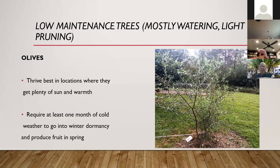If you want to consider olives, they will thrive in our area. They should do very well. And they would need a little bit of winter dormancy in order to produce fruit.